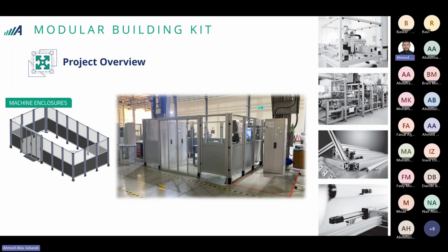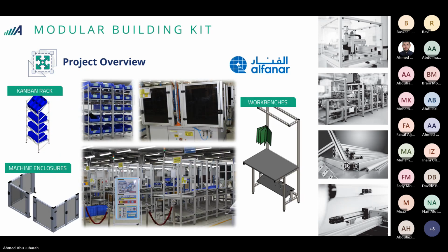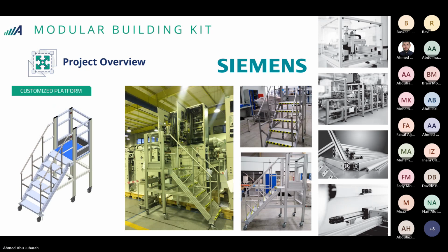Please allow me to give you an overview of projects that we have done. This is one of our clients, and as you can see, the design in SolidWorks, and you can see the aluminum profile enclosure in real life. Al-Fanar, if you would like to see Atmata's work, you can visit the Al-Fanar workshop, because as you can see here, all the assembly line there is done with aluminum profile as workbenches and all the equipment. Siemens is also one of our valued clients, which regularly orders platforms and workbenches.